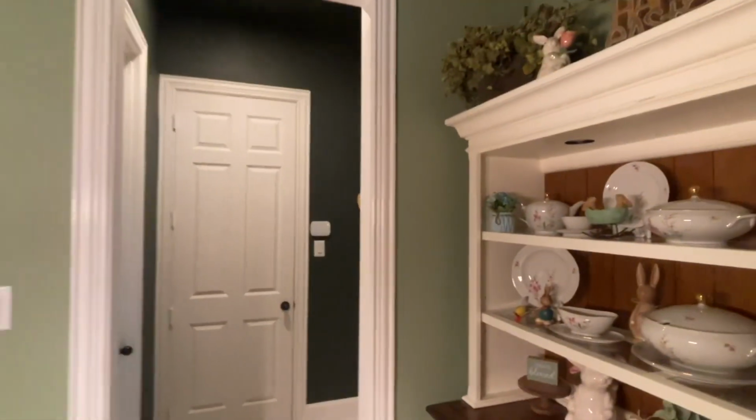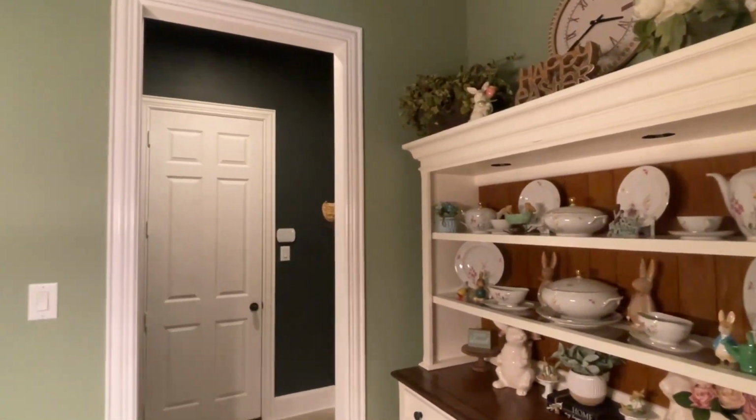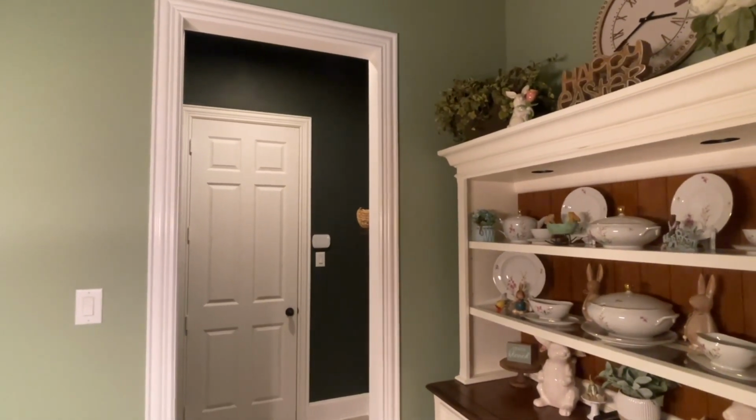I'm gonna scoot back a little bit. So you're in the breakfast room here, and you can see it has nice contrast. So I'm really, really happy with it.